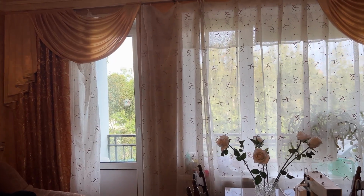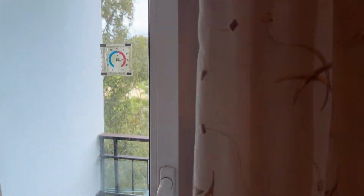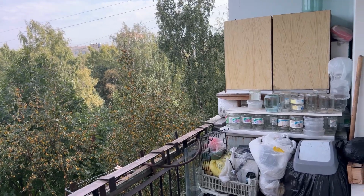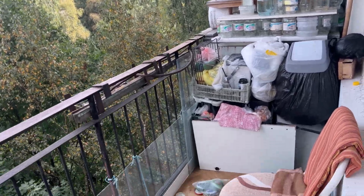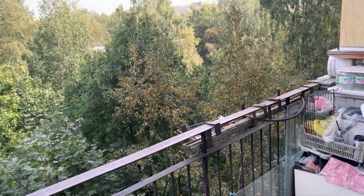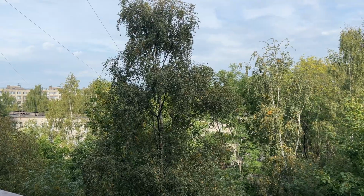And over there we have another balcony that is open. We would use it as a refrigerator in winter. There is the jar storage for pickling goods, pickling those cucumbers and tomatoes and things. But I would sit here and vibe and drink some coffee and just enjoy the weather when the weather is good in the summer. This is the beautiful outside view.